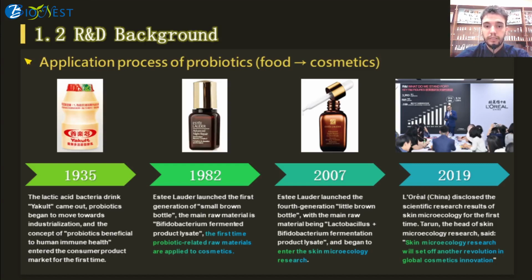Then we can also see how in 1982, Estée Lauder launched their first probiotics-related raw material product applied to cosmetics. We can see how they keep developing new products, even almost 40 years since its first launch. In the last picture from L'Oreal China, we can see the following statement: skin microecology research will set off another revolution in global cosmetics innovation.